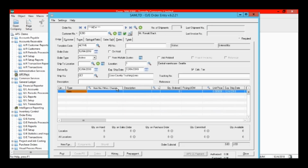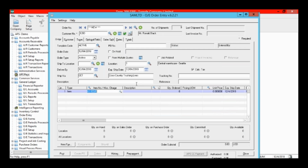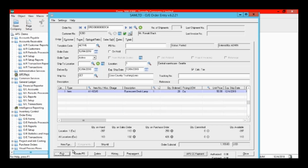And let's say that Ronald is opening up a new office space and he needs 20 new desk lamps for that office. Just go in, select 20. Once we hit post here, we're not going to print because we're in a demo, but once we hit post, you can see this APS credit card payment button has lit up. So we're just going to click on that.